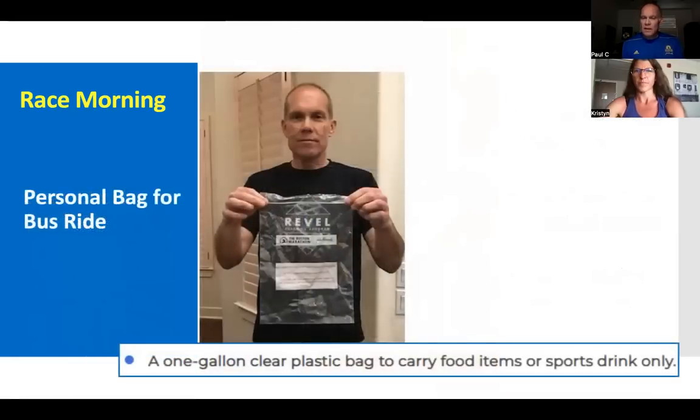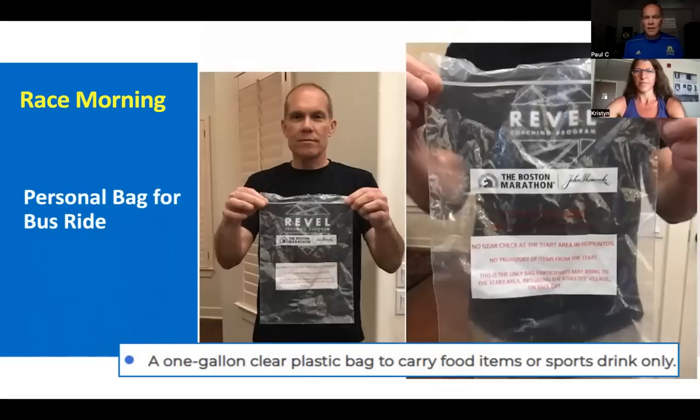This is the 1 gallon clear plastic bag that they give you to carry on the bus. And you can only carry food items or sport drink in there. Obviously you can carry gels and other things like that, but this is it. And this is a closer look at that bag. That's it. That's all you can carry with you.